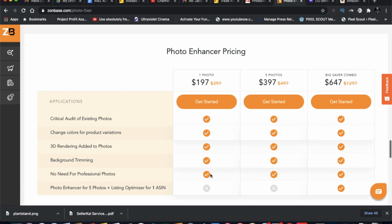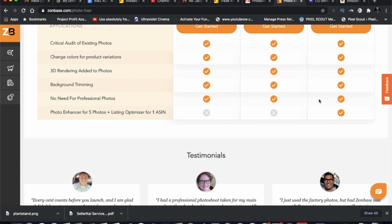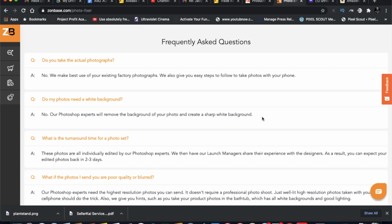And here are the pricing rates. For 5 photos, you're looking at about $400. Or you can do the big saver combo. I'm not sure what it is, maybe an unlimited amount. I guess it's 5 photos plus listing optimization. But it's a very cool service to have.